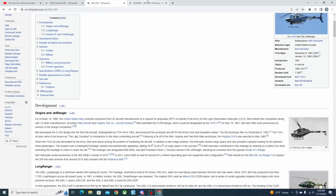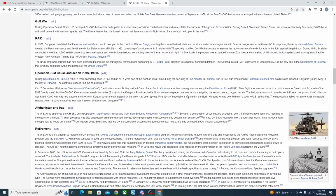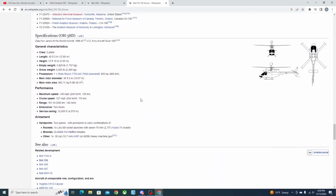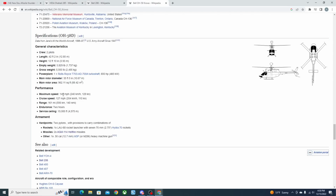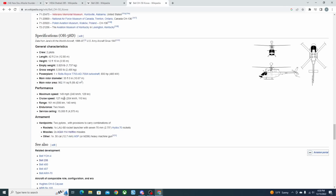And so, of course, they're probably a little different. The Kiowa's got a lot more differences than just a normal Bell 206, but they're still developed off of the same thing. And if we go down here to the bottom and look at the Kiowa, it performs better than this thing. Its top speed, its maximum speed, is 149 miles per hour. It's just 1 mile per hour slower than this thing. Its cruise speed is actually about 10 miles an hour faster. This one's around 120 miles per hour. This one is around 127.